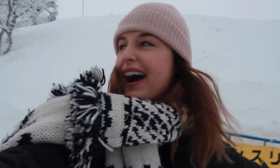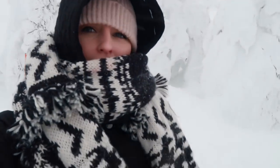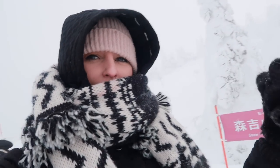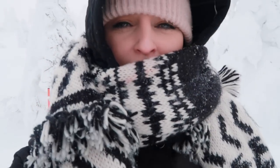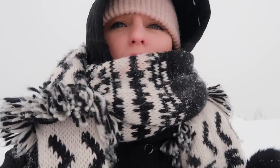It's just white, it's just so white everywhere. Oh wow, it's freezing. Oh my god, we're where the snow monsters are behind me. You can't see me, I don't know if you can hear me. I can't feel my fingers, my camera might stop working. It's amazing, all you can see is white, just white everywhere.